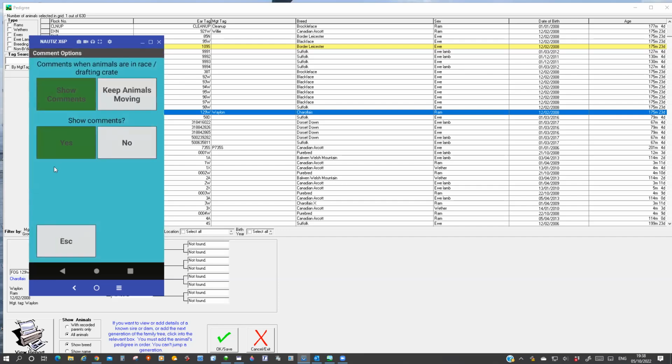The comments section here, the top one is for the automatic drafter, and the bottom one is to override really what you want the comments to do. If you want them not to show, you select no. If you still want them to show, you say yes.